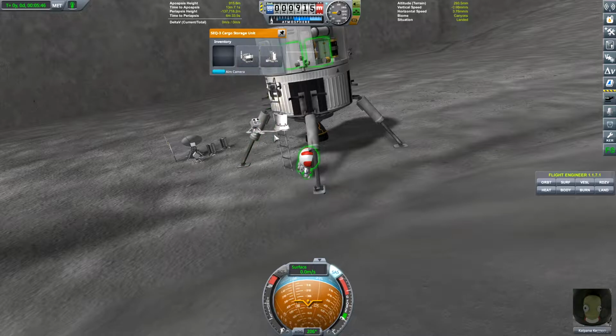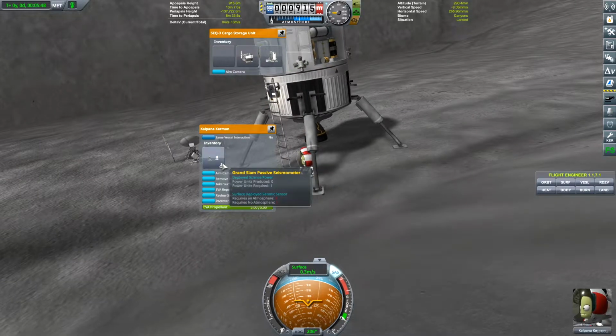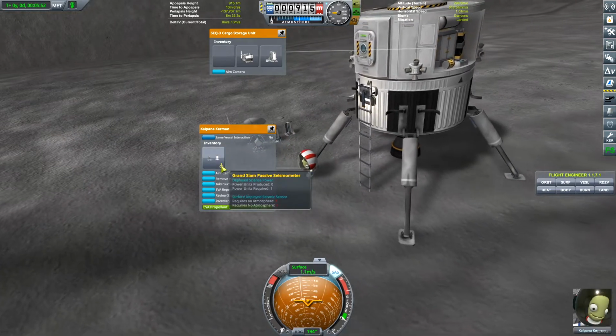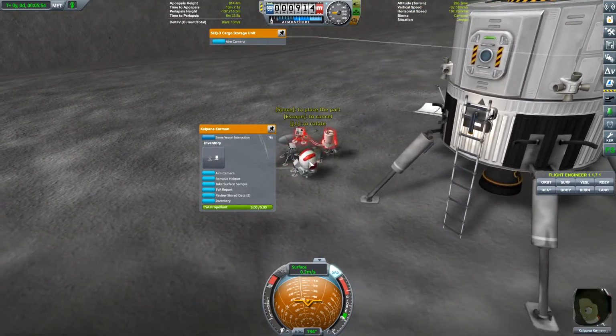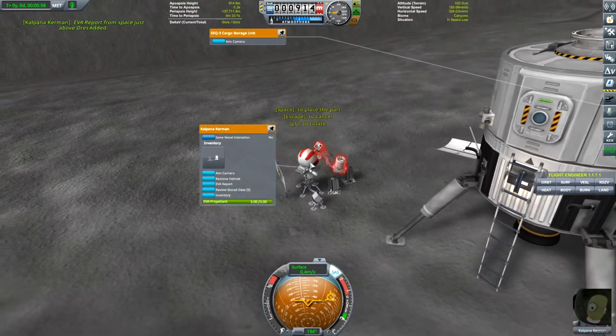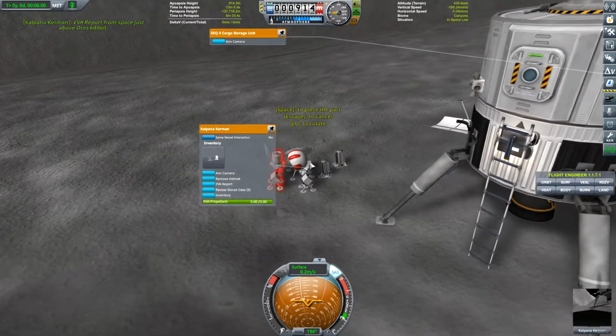Kalpana is just doing all of the installation of the surface science. For Dres, we're here, we might as well do a little science, right? She's no scientist, but she is an expert engineer, so she should be able to take care of all these instruments. No problem.